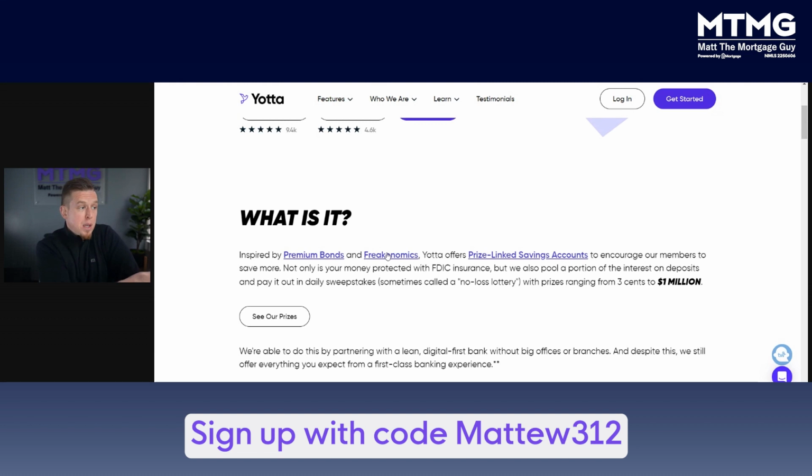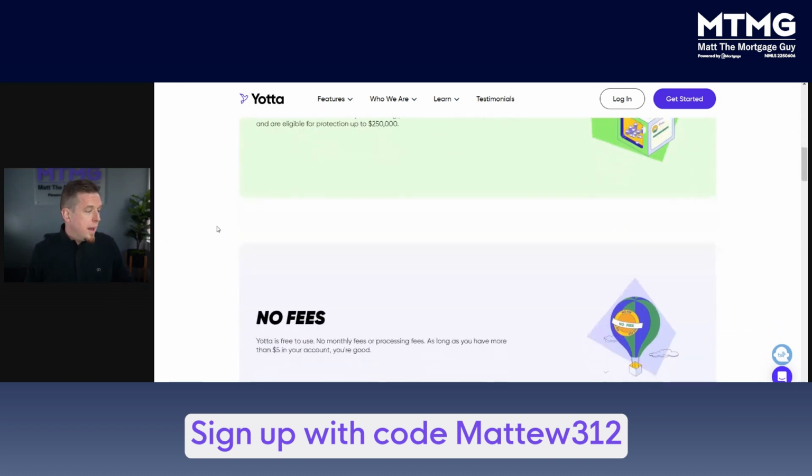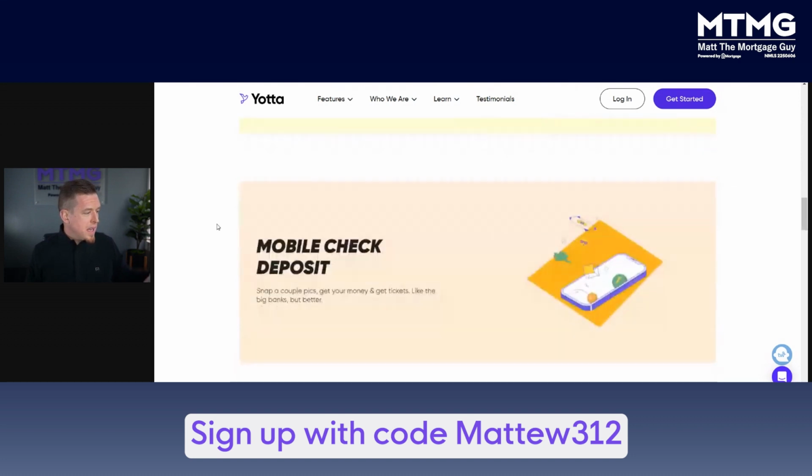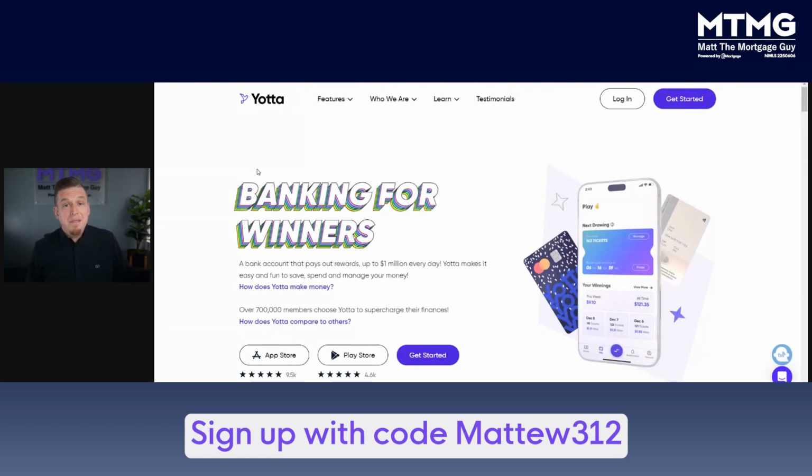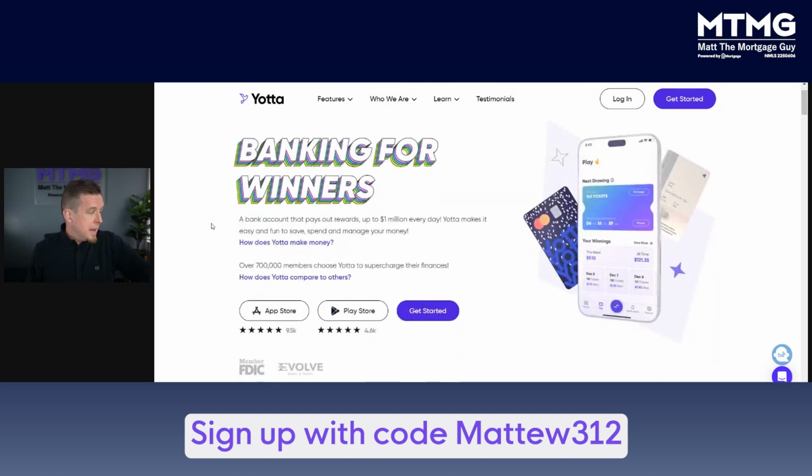FDIC insured. Yotta Bank is continually innovating and rolling out stuff where you can use a debit card. It can act as a credit card where your balance is your limit effectively, but you've got your chance. The more you save in there, the more tickets you get, the more chances you get at winning prizes. So, cool information. I won't go through all this. No fees, mobile check deposit, all the stuff that they're adding. Banking for winners. I like that tagline, right? Because it's cool. Saving is cool. Saving is for winners. It's banking for winners, right? A banking account that pays out rewards.